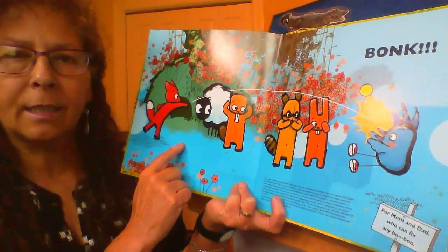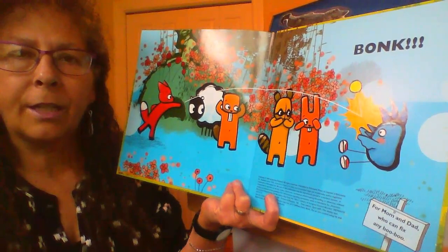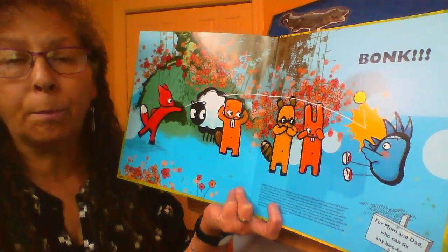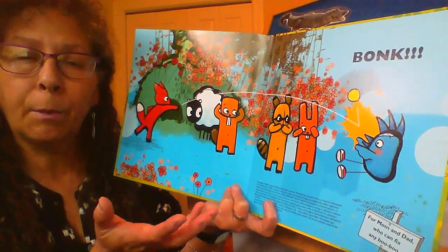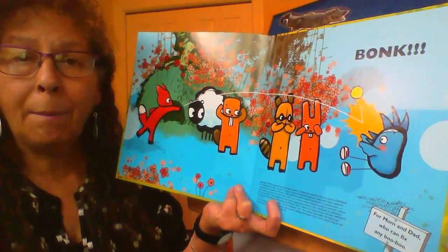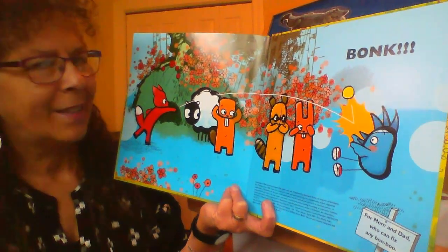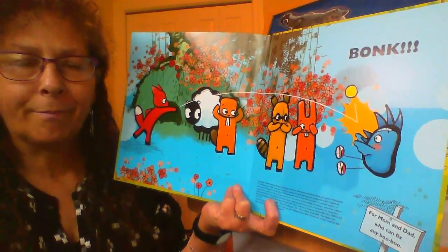Some children suggested that maybe they should start with rolling the ball. Another suggestion was maybe that ball is too hard, and they should practice throwing or playing catch with a softer ball. Another idea was to give the BooHoo Bird a mitt to catch the ball. Or maybe the BooHoo Bird should wear a helmet so when the ball hit him in the head, it wouldn't hurt. So was one of those ideas something that you and your family came up with?